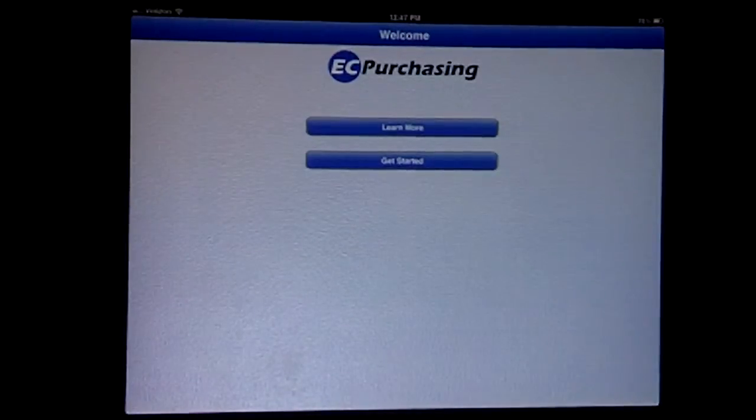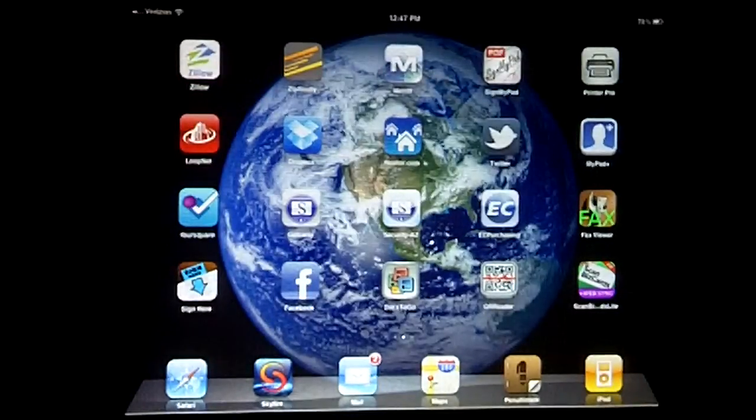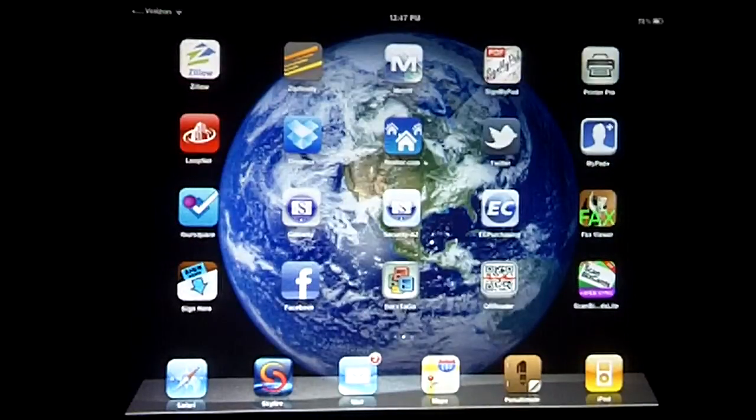So, if you wanted to get started, you could, but I'm already a member, so I showed you what it's like when you log in. If you buy accessories for your phone, there's an automatic 20% discount right then and there. Correct. Whether it's the cover, the carrier, plug-in charger.